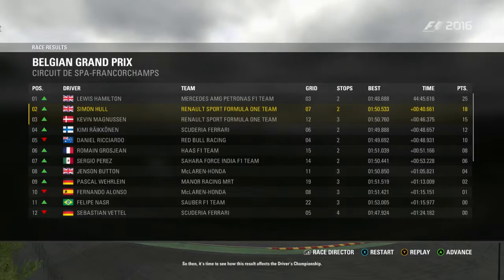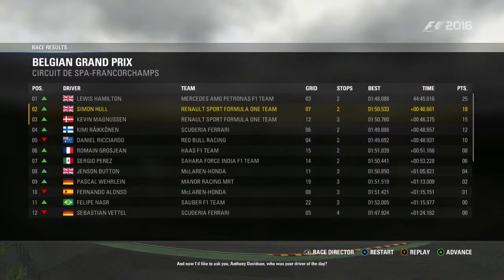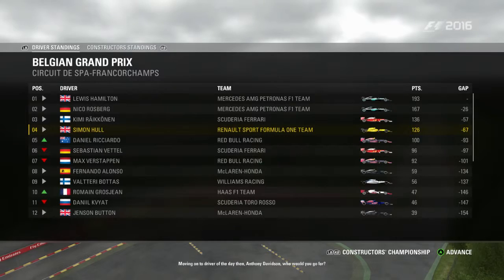So then, it's time to see how this result affects the drivers. So there it is, second place, 40 seconds behind Hamilton. Kevin Magnussen brings it home second. We beat Raikkonen to the line. Daniel Ricciardo dropped down to 5th in the end, but we've got Pascal Wehrlein in 9th. And we retain 4th in the Drivers' Championship, closing the gap.